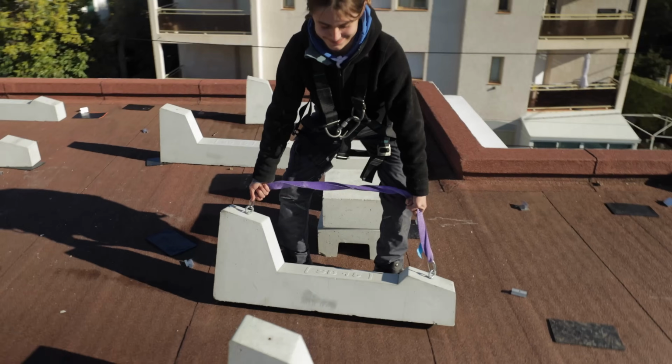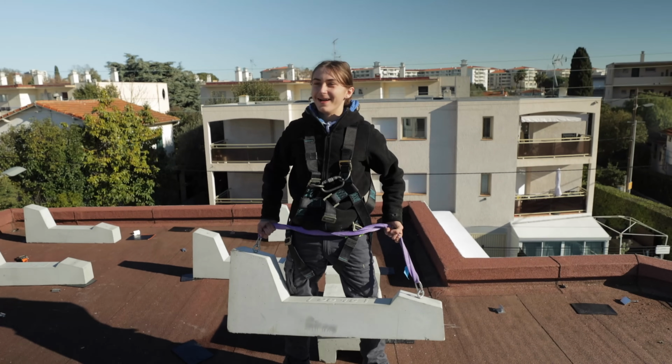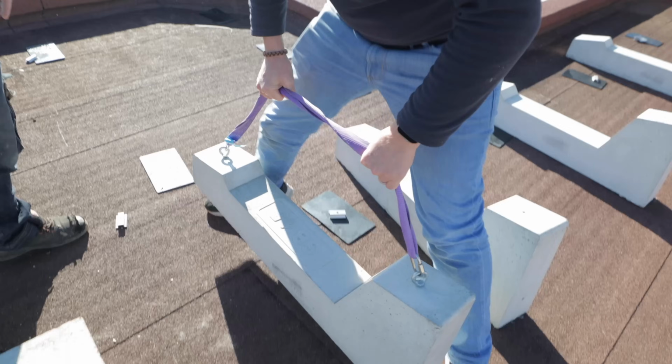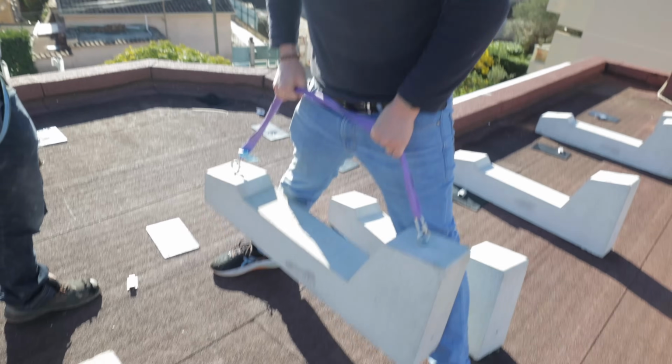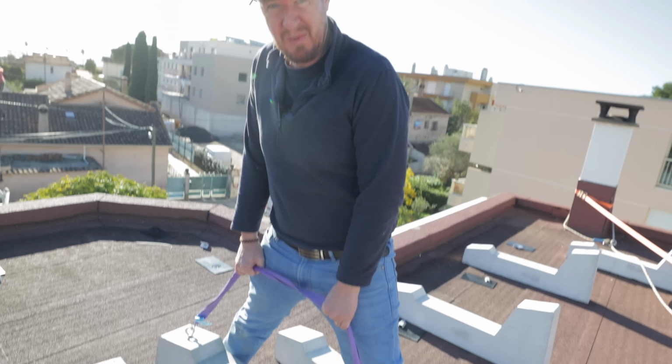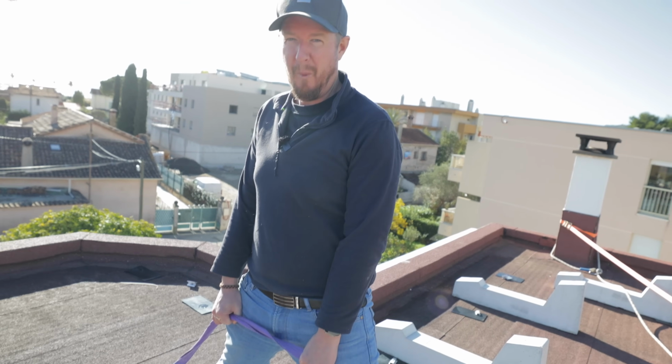Comment t'as fait? Oh, il est costaud. King of England, if you can lift it. If I did my Romanian deadlifts with these in the morning, I'd be way more butch.